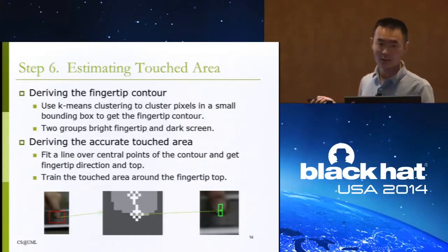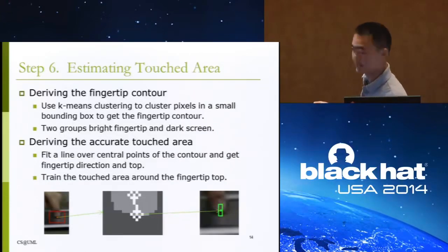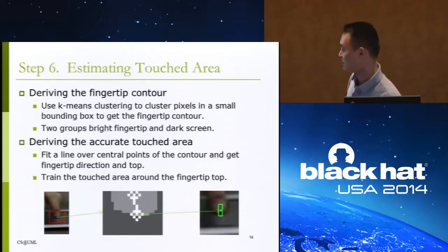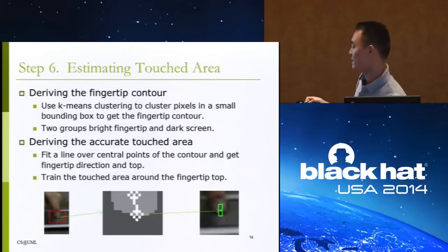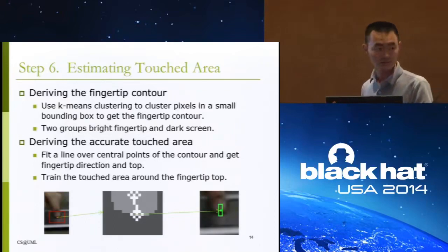Then we develop the touch area. To develop the touch area, we first fit a line over the central points of the contour and get the fingertip direction on top. We can see the white line in the middle image indicates your fingertip touching direction, and this point is the fingertip top. Then we take a narrow small rectangle as the actual touch area. This is shown with the green bounding box in the red image.